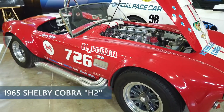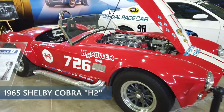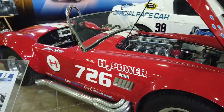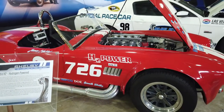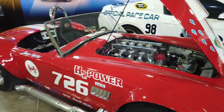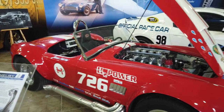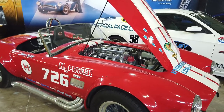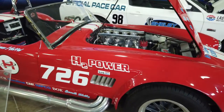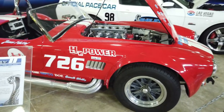A very rare 1965 Shelby Cobra, so-called the Shelby Cobra H2 for being hydrogen powered. This car back in 2001, with the help of the University of California Riverside, they wanted to create a race car that could run and break a top speed record running purely on hydrogen fuel. And they were successful. In that same year, they were able to go to Utah's Bonneville Salt Flats and reach a top speed of nearly 140 miles per hour.